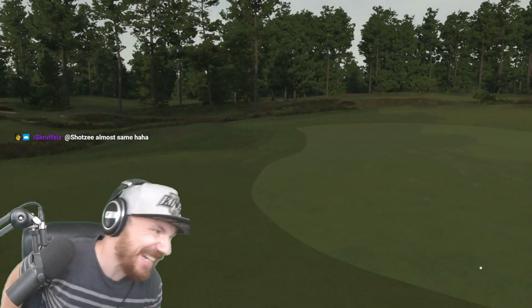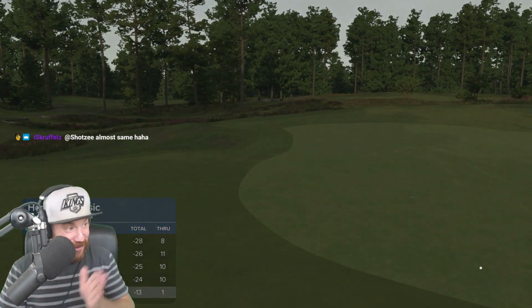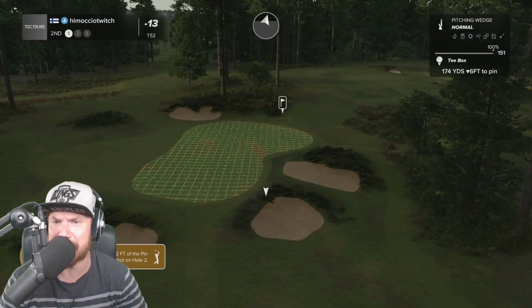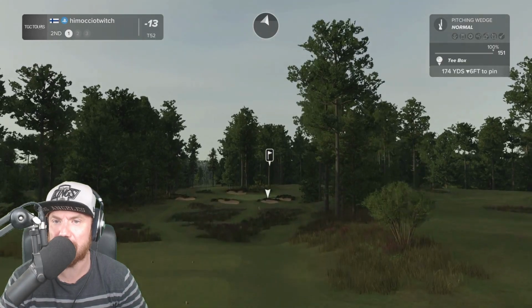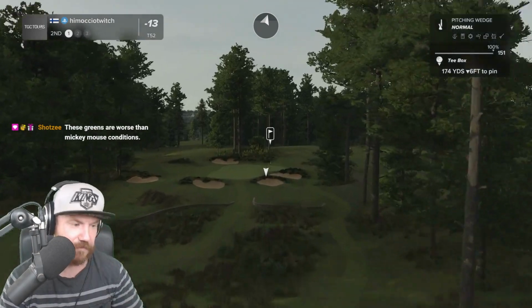Swing plane missed there. Didn't really see it like that. So the swing plane pushed it too far left. So pretty bad start, but that's okay. That sometimes happens to you. Now backspin on this.